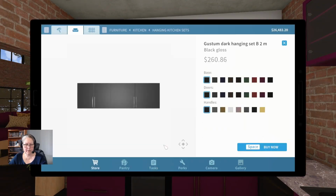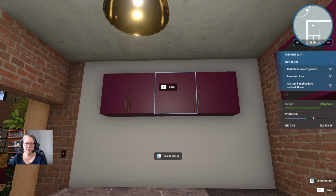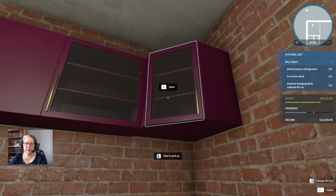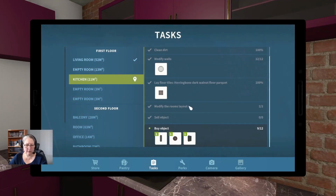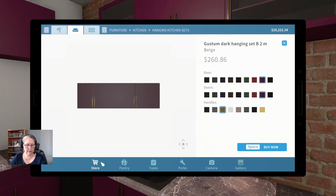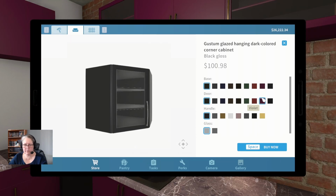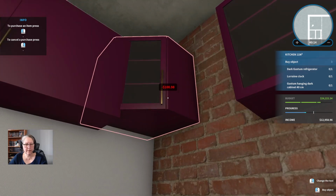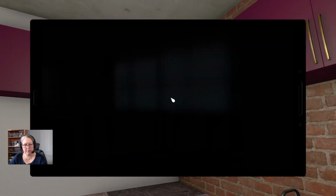Another one. I'm going to center it, try and gauge it so it's... Looks very weird. Never mind, I'm sure. You know what we're going to do? We're going to get that corner. We're going to get another corner cupboard. If I can find it. There it is. Let's see if we can pop this in here. Stick that over there for a minute.